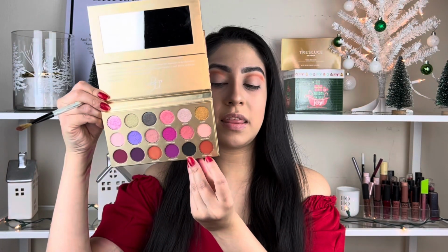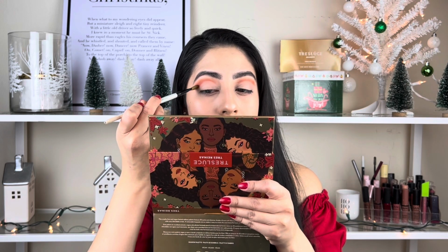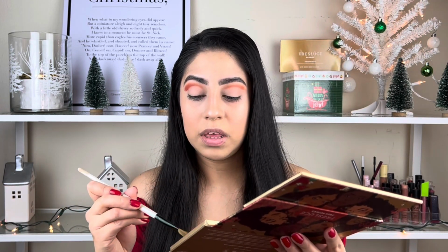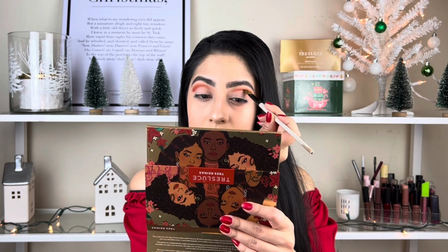I'm going to go with Tradiciones with the same flat brush. I feel like this one is a little bit darker. I apply it on the corner and go towards the middle, but I'm just going to stop right there. Definitely love these two. Grabbing Tradiciones again, and tradiciones means traditions. I feel like all the names that she added are definitely the holiday words that we feel and say, especially during the holidays.